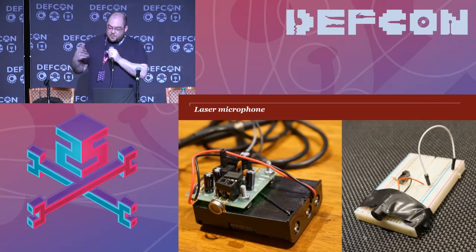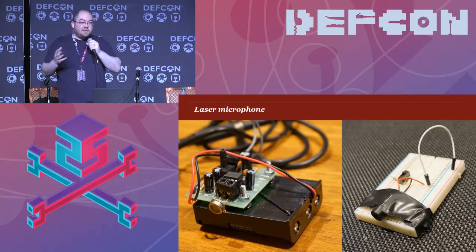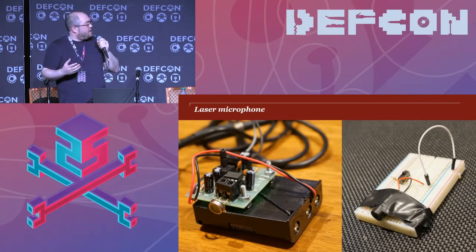What's happening is that as the people in that room are talking, the air is vibrating, which makes the glass in the window vibrate, which makes your reflected laser beam shift slightly. As that moves across the surface of your photodiode, it causes shifts in voltage, which can then be converted back into sound. On the right here, I've got a really cheap laser module hooked up to a 9-volt battery, and on the left, I have a photodiode. This is actually adapted from a circuit that did something else. The output goes to a 3.5mm audio jack.